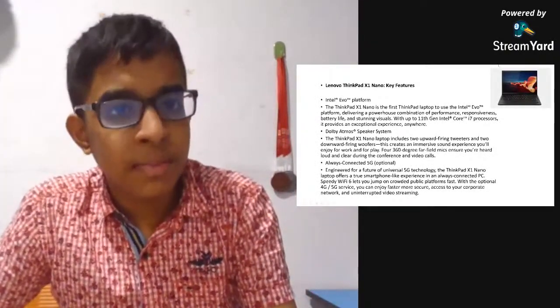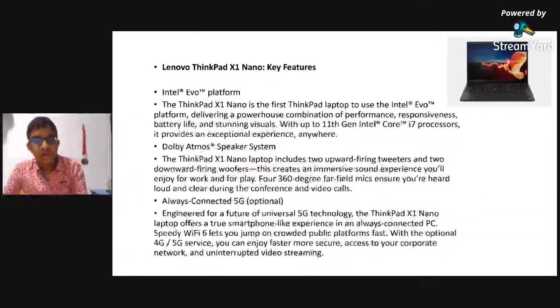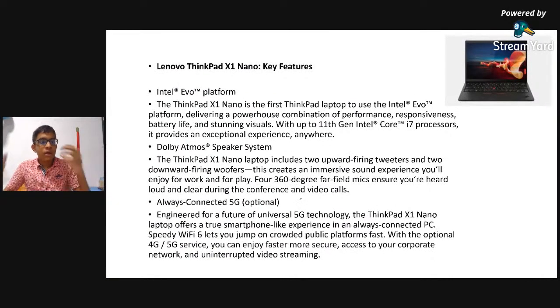Coming to the Lenovo ThinkPad X1 Nano, the key feature is the Intel Evo platform. ThinkPad X1 Nano is the first ThinkPad laptop to use the Evo platform. It is a powerhouse combination of performance, responsiveness, battery life, and stunning visuals. With up to 11th Gen Intel Core i7 processors, it provides an exceptional experience anywhere.